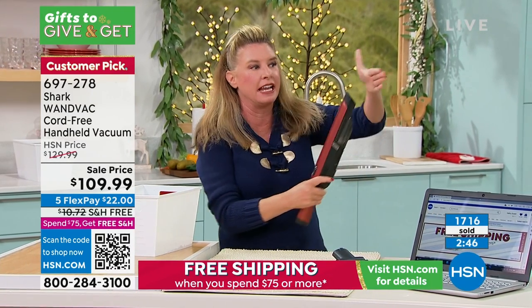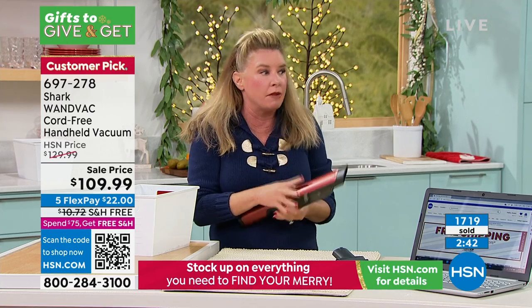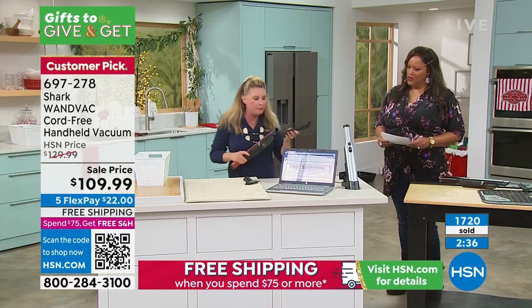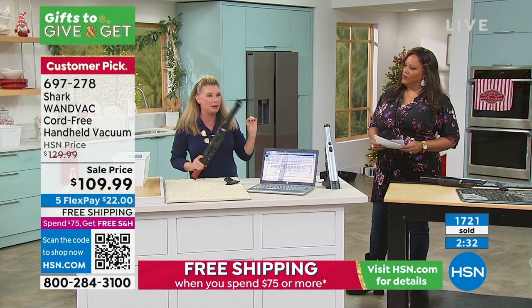This is a powerhouse. It is a Shark, okay? Wow. Look at that. I've used this same paprika one for the entire presentation, right, and it doesn't have one sign of slowing down. That's gonna be that battery life. But again, once you put it in its base, it's always gonna be charged and ready.